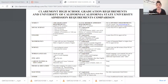So at Claremont High School, the magic number for graduation is 220 credits. We make sure as counselors that you guys are enrolled in enough classes to be meeting those requirements. So don't worry about that. But I always tell my students, the number one thing is you need to know your transcript.